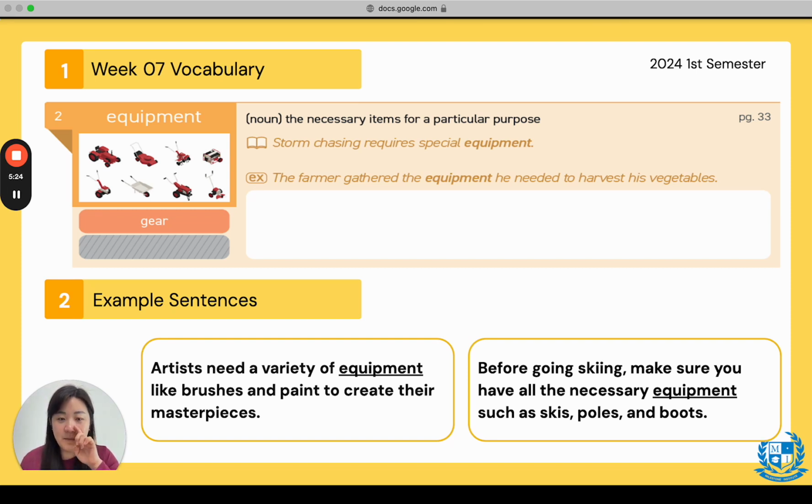Next one. Before going skiing, make sure you have all the necessary equipment, such as skis, poles, and boots, right? We don't want to go skiing without our actual skis, right? That'll just be going down the hill with our boots. Everyone say equipment.